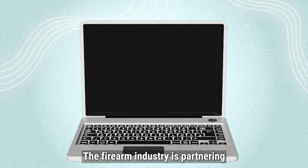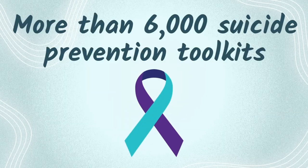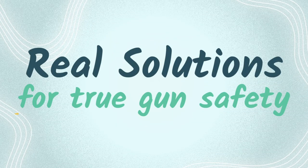The firearm industry is partnering with the American Foundation for Suicide Prevention to have brave conversations and distribute over 6,000 suicide prevention toolkits. These are the things that everybody should be able to rally behind and support. These are real solutions.